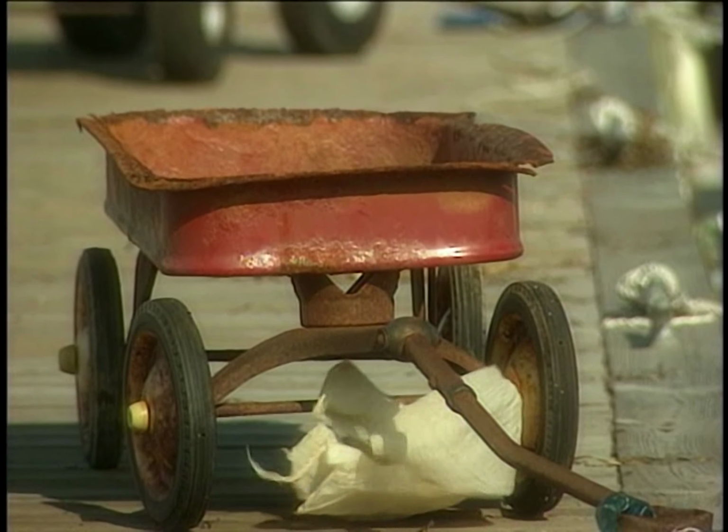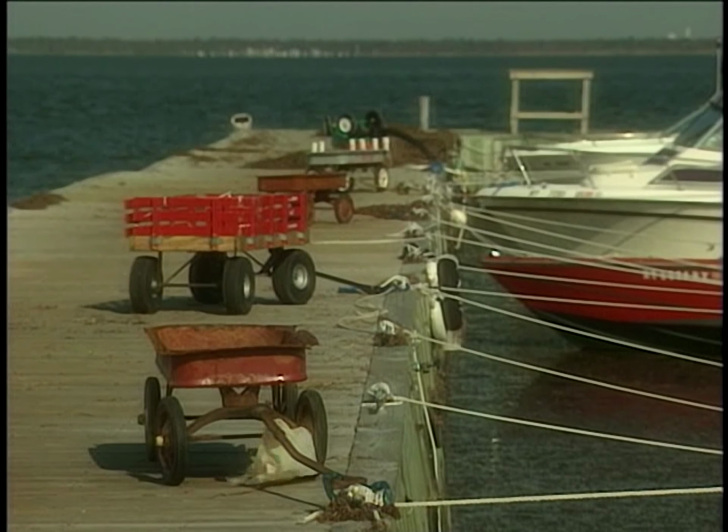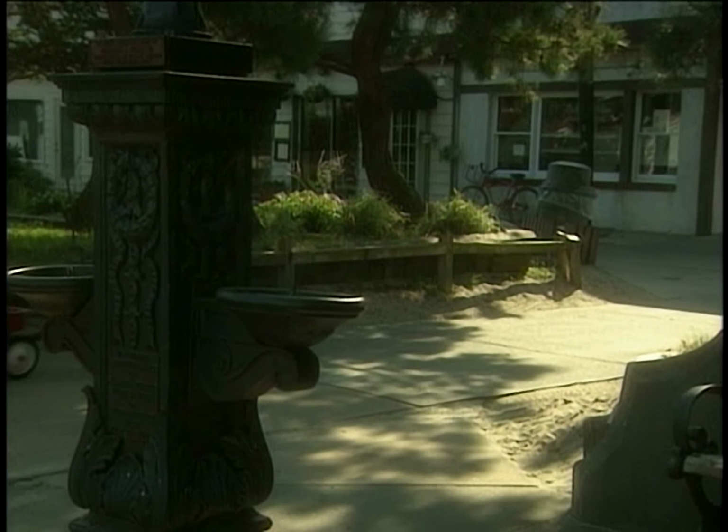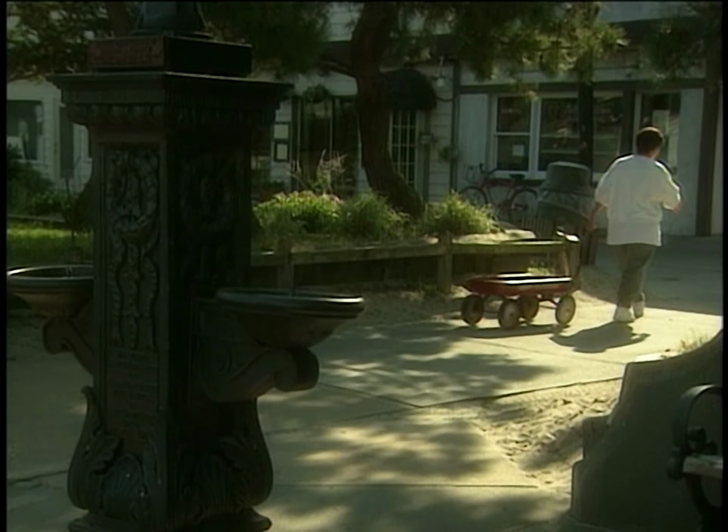The little red wagons that dot streets and docks are an icon of Fire Island. They are used by homeowners and summer renters as a way to get food and other belongings to their homes.